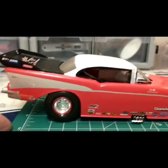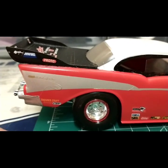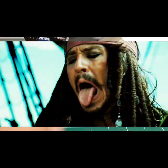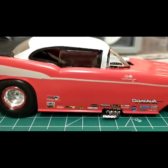So, the silver striping was decal as well. You get the back, I'm going to call it the chrome fin. I think there's a hair under that one. I'm not sure what that is. Anyways, kind of gross, but okay.